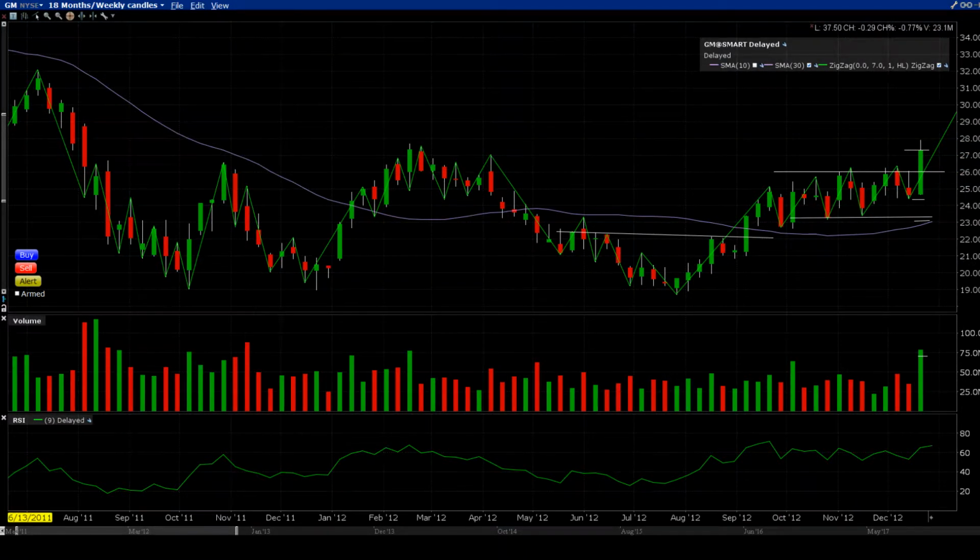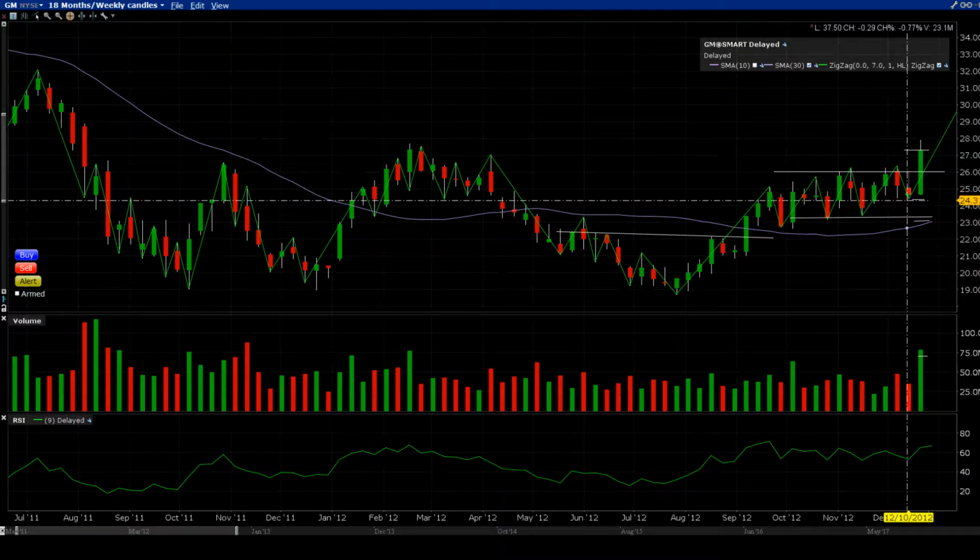So if I do 26, and then let's say I take 6%, it gives me 24.40. So my sell stop would be at 24.40, right about here. So it's about where I put it the first time.